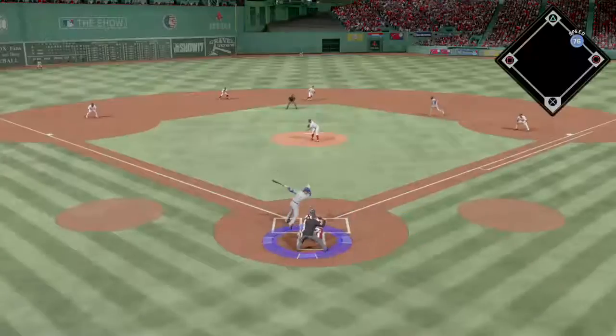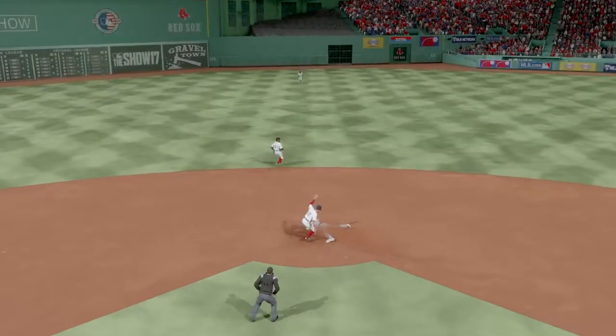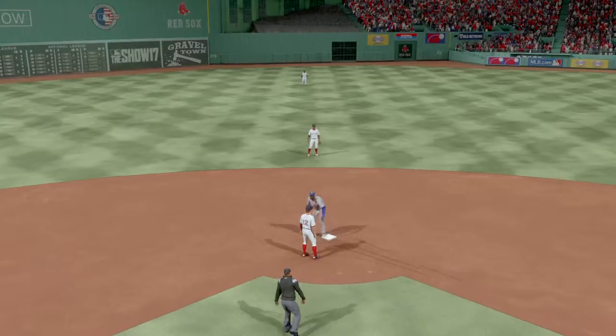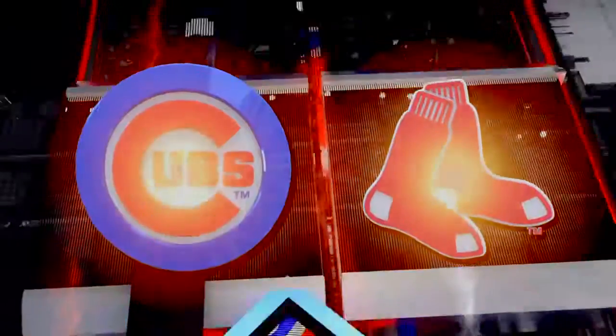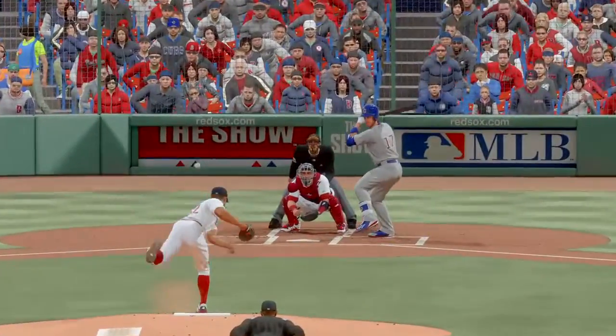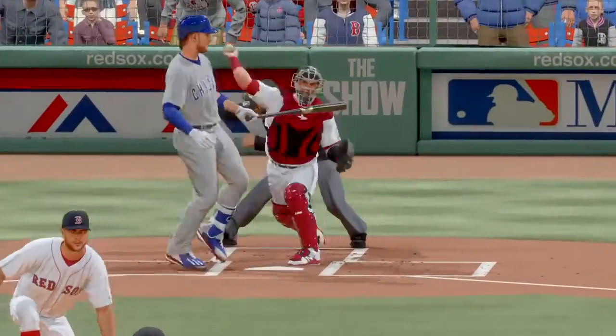Off and running is Hayward. Pitch swung out and missed, the throw. Short hop, but they got him. Great pick and tag to catch him trying to steal. Well, so much for that first hit of the game. Tried to press their luck and move him up to second with the steal, but it didn't work out.